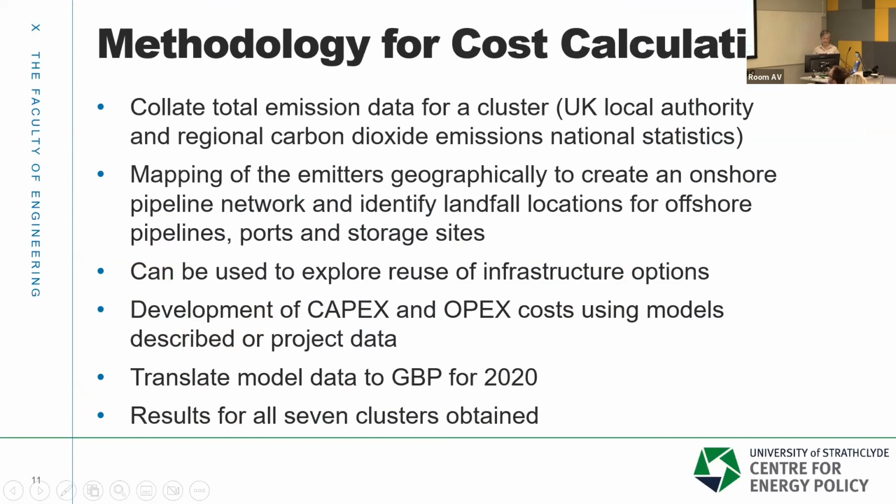So the methodology was to look at the total emission data for every cluster through the UK local authority carbon dioxide emission statistics, to use a GIS base to map those emitters, and then to create onshore and offshore pipeline networks. There wasn't really anything fancy about how we did this. We took the landfall locations, but we used pipelines where we considered pipelines were feasible, and then we used shipping or shipping and pipeline where we considered shipping was a more feasible option. Because we were looking in Scotland, we were also able to explore the reuse of infrastructure options, particularly Feeder 10 coming out of Grangemouth.